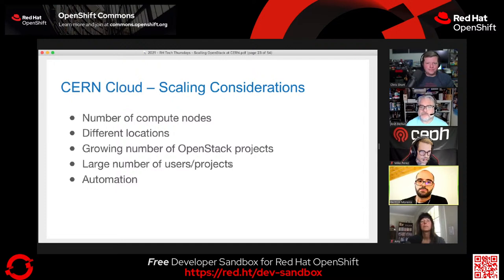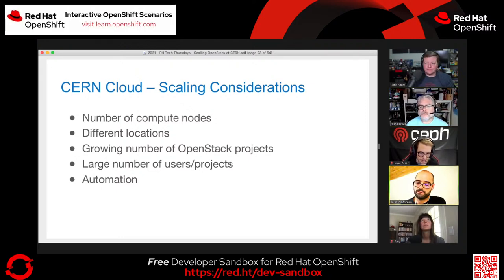So some considerations when we started building this. The number of compute nodes: we started very small with only a few hundred compute nodes, but we knew that we wanted to move all the data center to OpenStack. So at the end it is a few thousand compute nodes. So is this tool able to scale to these numbers? At that time, if you look back, there were not a lot of big sites using OpenStack. So that was always a concern.